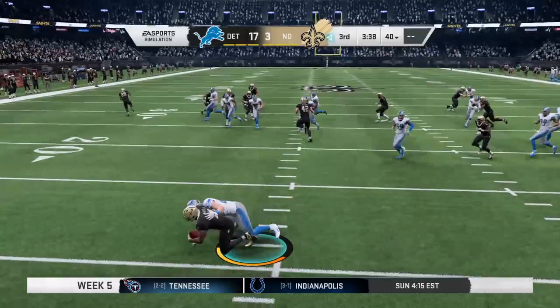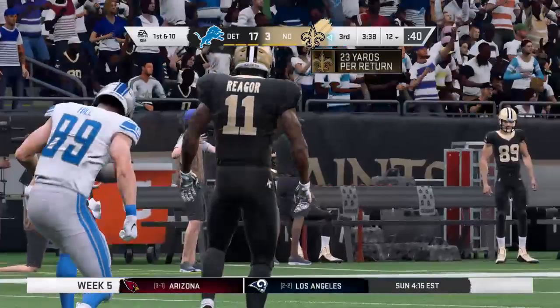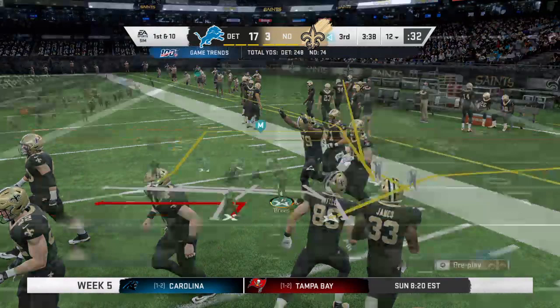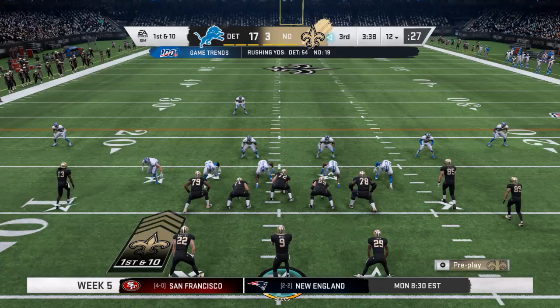And not a particularly good return here, as he'll be forced to start at the 12-yard line. In this position, trying to get back into the game. Teams are looking for a spark from their special teams. That's not what they got, though. They got a setback, and they have a long field to cover if they want to try and put points on the board. So Breeze is going to lead the Saints up here, first and 10 at their own 12-yard line.